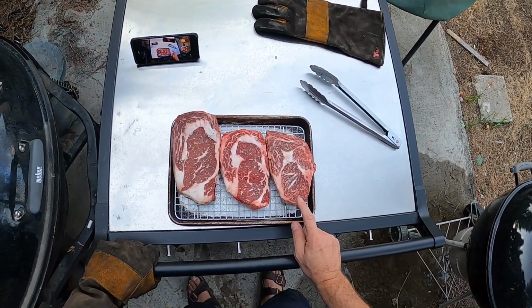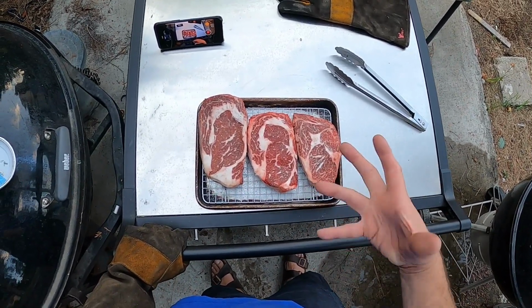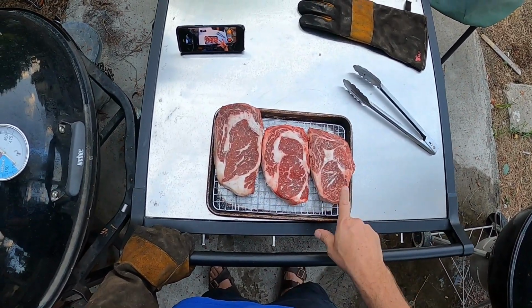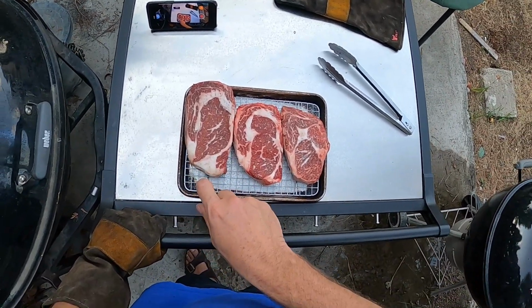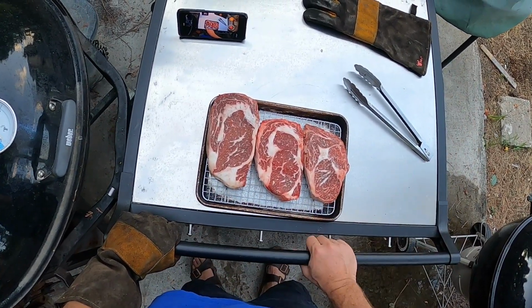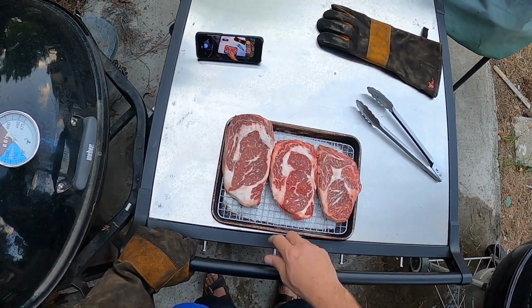American Wagyu are a cross between the Japanese Wagyu cattle, which are the ones that are crazy marbled, almost more fat than meat, and an Angus cow. The primes are from Angus. If you take all of the cattle in the US, I've seen different numbers, but anywhere from 2 to 5% grade out as prime.